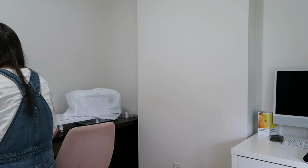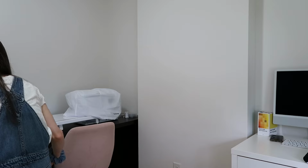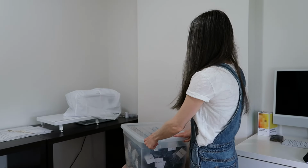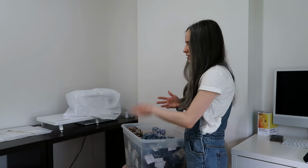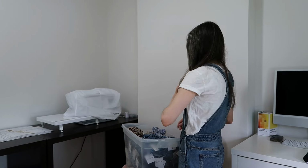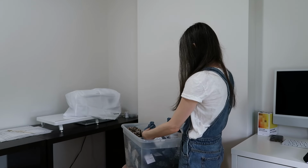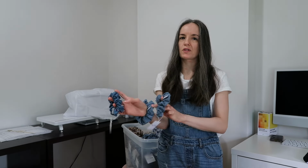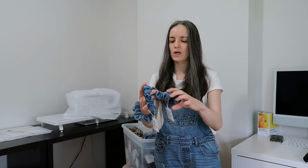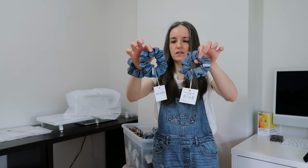Let me just pull my bin here. Sorry guys, my little makeshift office in the corner. I started cleaning my room a little bit yesterday, but it could be done a little bit more. I'm just trying to see if I can show you a comparison in a second. So I have the one on the wrist, which is actually mine that I was trying last night. And here are the small ones.